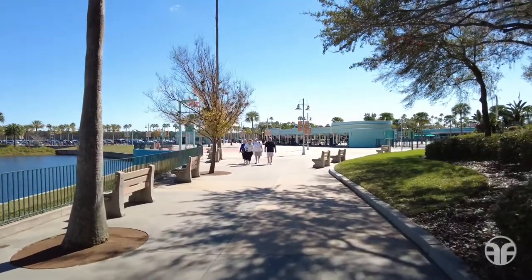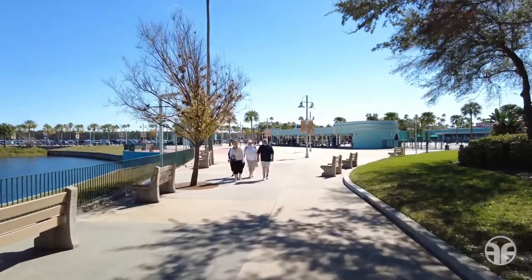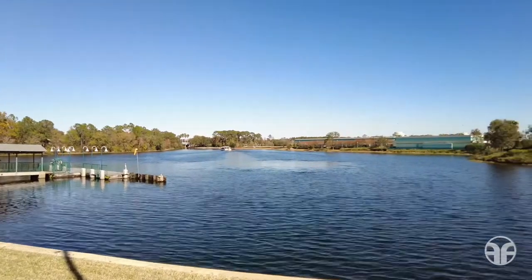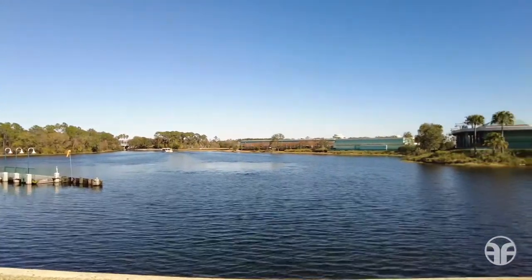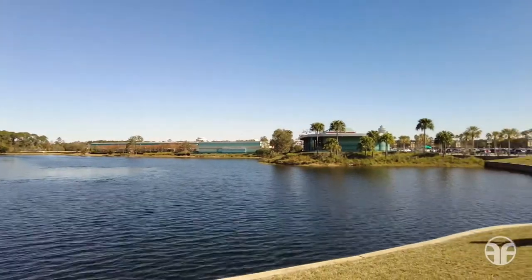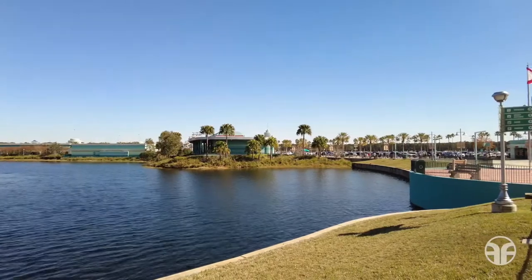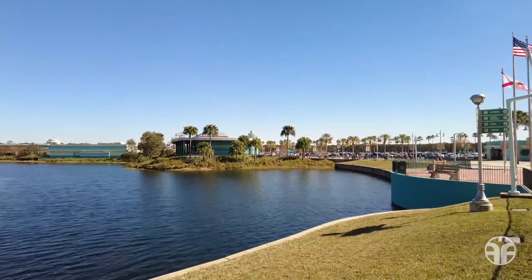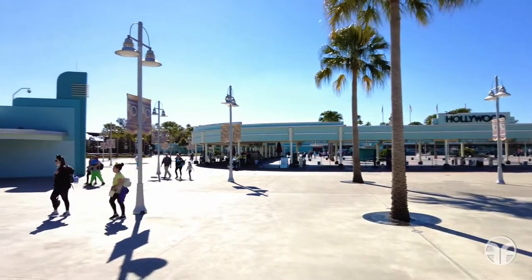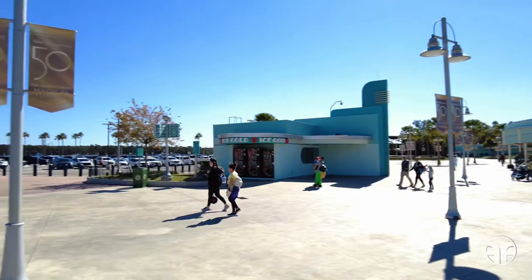Now let's reverse our direction and head back down this pathway here. Off in the distance, there goes the friendship boat. But if we look just across the waterway, we could take to the sky in the gondolas. Let's go over there. Over to the right-hand side is the security gate again, but we're going to continue over to the left-hand side.